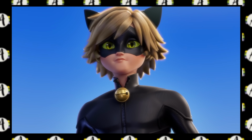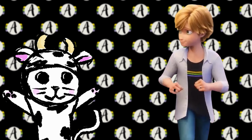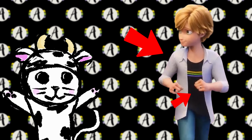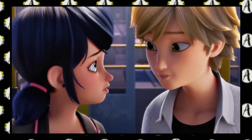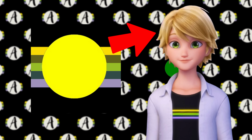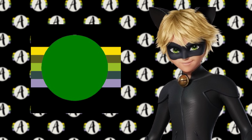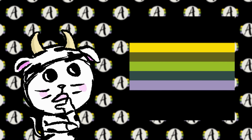Just like Cat Noir's design that I talked about in a previous video, Adrien's outfit has hardly changed at all. He's still sporting the white overshirt and black design t-shirt. His jeans have also stayed consistent. Like Marinette, Adrien's outfit also hints at his secrets. The three lines show yellow, green, and purple, hinting at his separate lives. Yellow represents himself as Adrien, mainly because of his yellow hair. Green is obviously him as Cat Noir, and purple shows how he is still under some control of Hawkmoth, his father. This is another very cool detail.